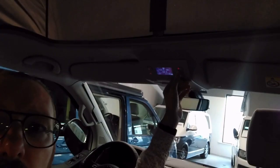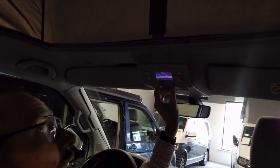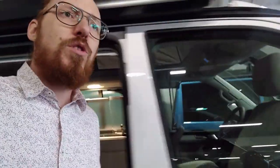I don't know if you can see that, but here you can go in the display. Now you have auxiliary heater, so this car has it, and here from the B pillar below, the warm air will come out. So that is a thing that is standard on the Ocean.